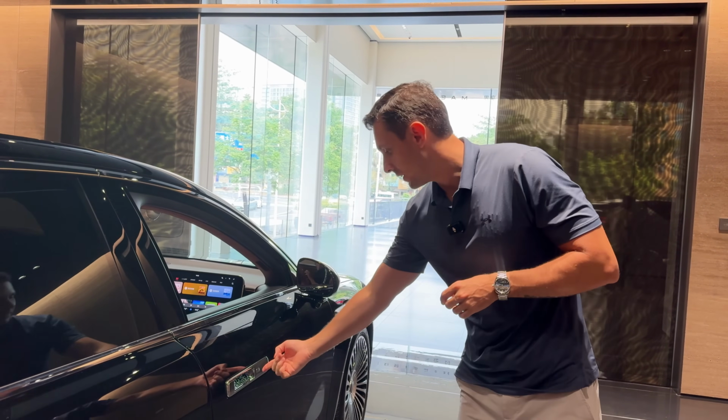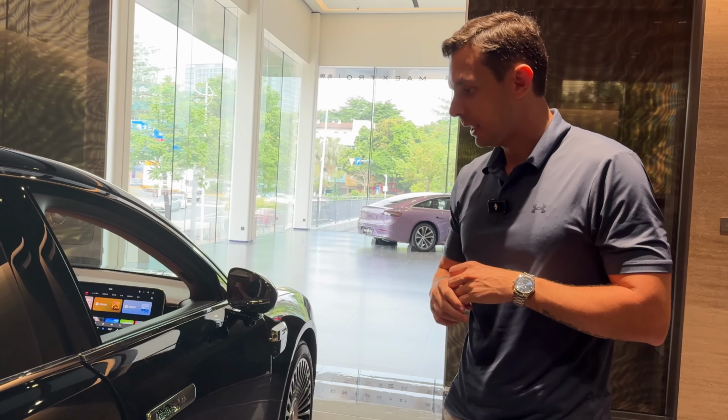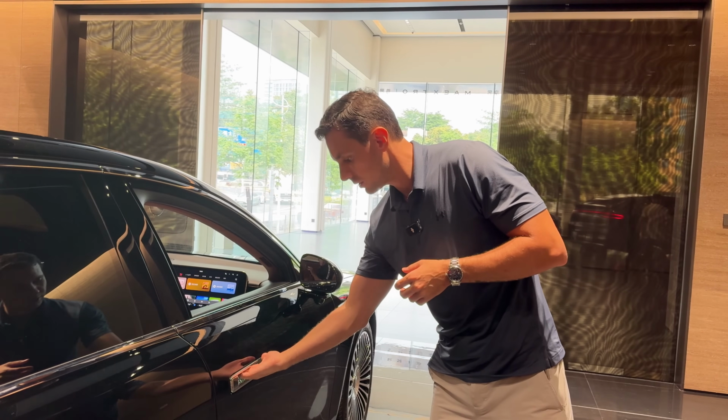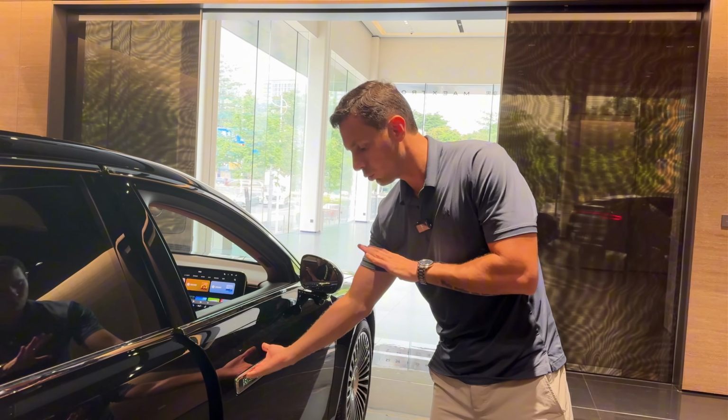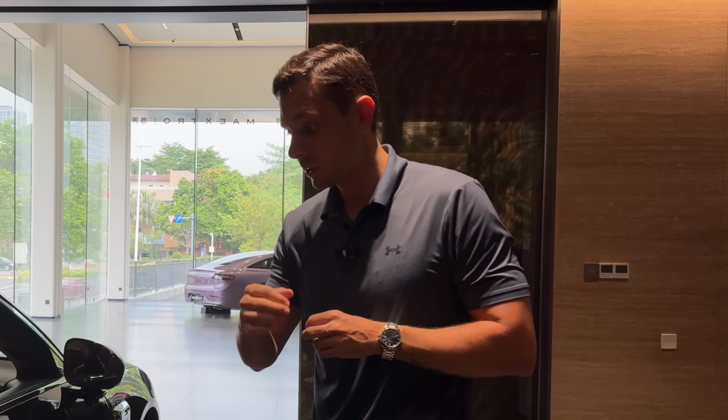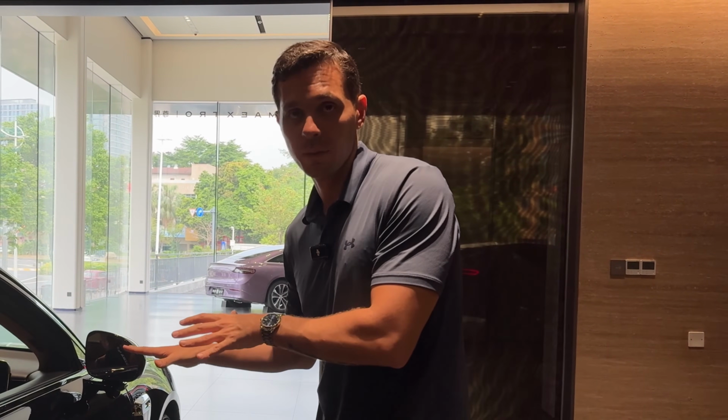3 ways to open the door. Either the automatic door, or, if I want to open it with my hand, I just insert my hand. There's a sensor. We've seen this before. There's no need to press anything. I just continue to open it with my hand. The third way is with a gesture, without touching the door at all.